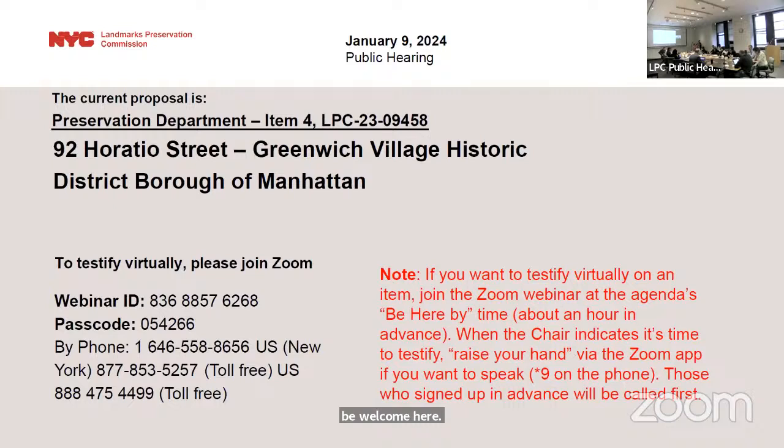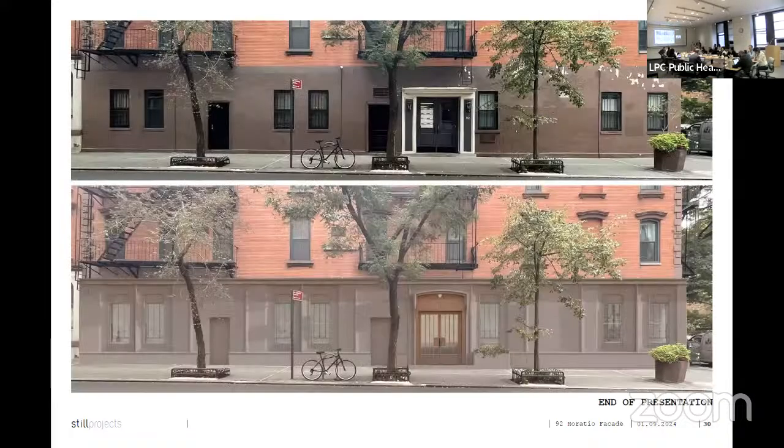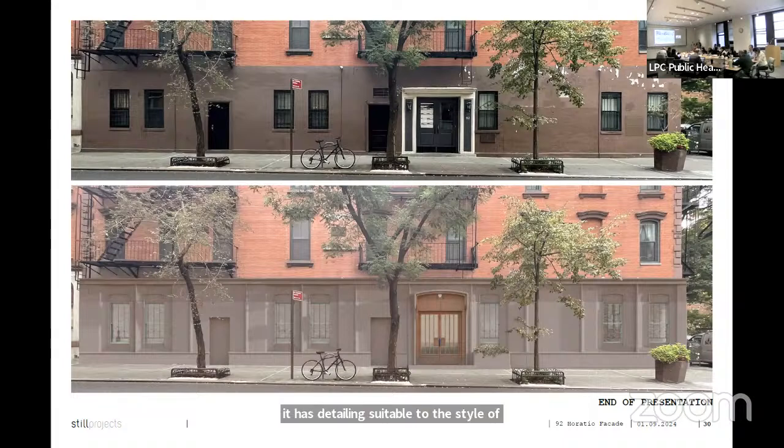Thank you so much for your testimony. I do not see any further hands raised. So I will note for the record that Manhattan Community Board 2 recommends approval of the ground floor windows, security grills, and replacement of headers, denial of the stucco coating unless it is of a brownstone color and tooled in a traditional manner to suggest actual brownstone in keeping with the style of the building, and denial of the entry door unless it has detailing suitable to the style of the building. And with that, I'll bring it back to you, Chair Carroll.